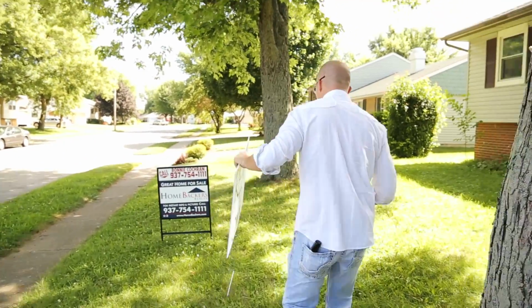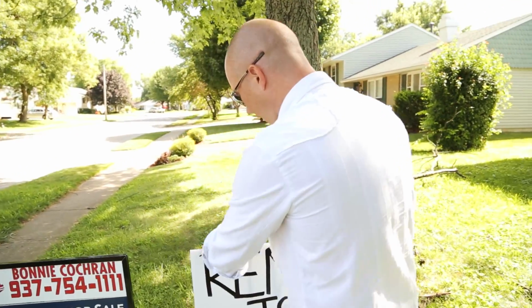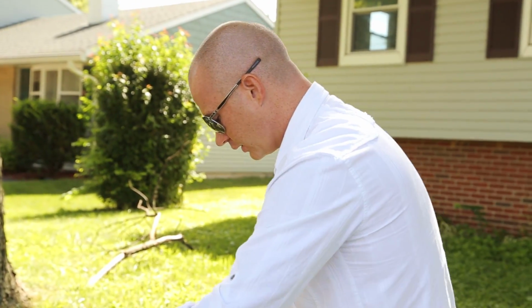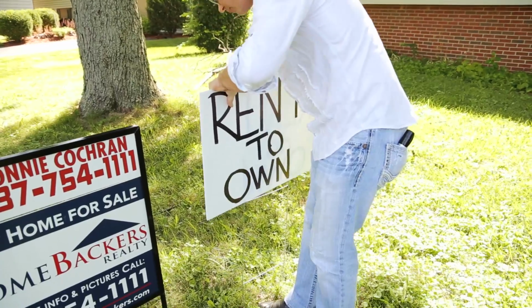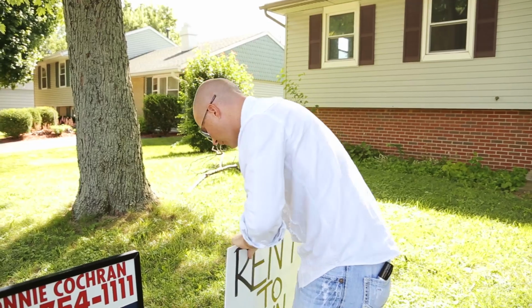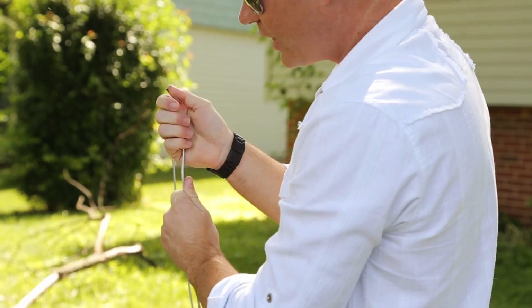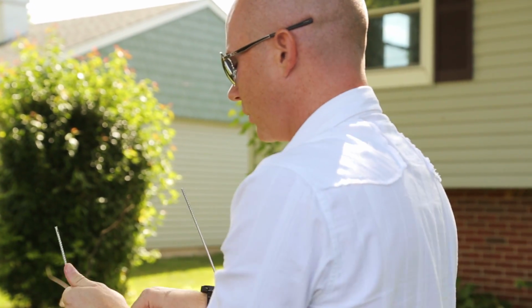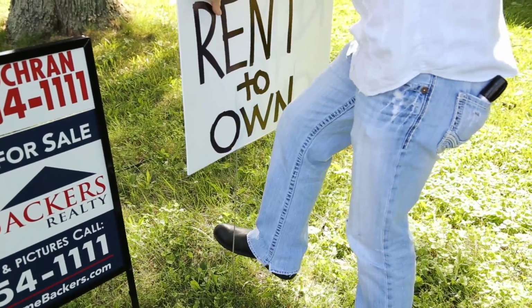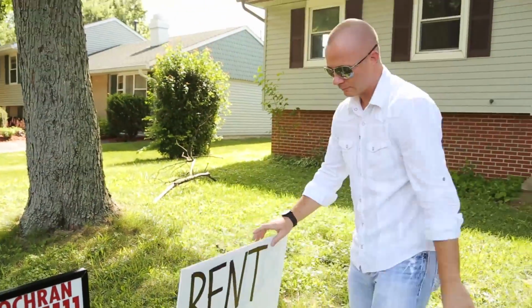When we do that, we put the rent-to-own sign directly next to the for sale sign. Sometimes there are roots in the ground like this, and you want to get these stakes down into the ground as much as possible. These aren't the most sturdy things in the world, but they work. There are just two massive trees right here, so you get those down into the ground like that, and then you have those.